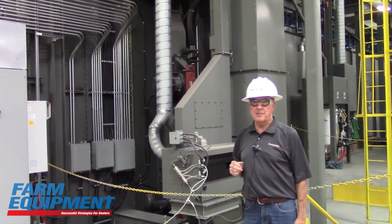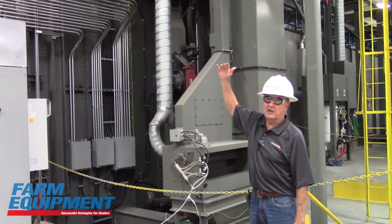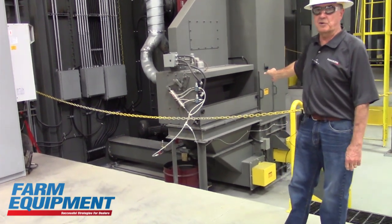What's really unique about this machine is that, because of the ceiling height, we elected to bring the separators down onto the floor. So it's unique, not everybody has this arrangement.